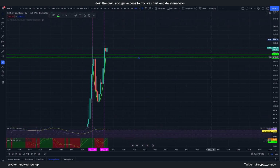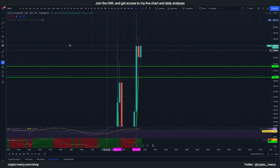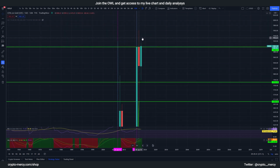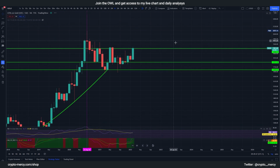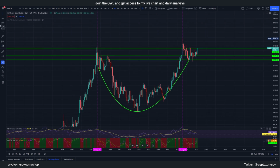Also, we can see that we just broke a very important resistance line, which was 1898. We just passed over this Twizzler top right here, which means now not much resistance ahead in front of us, which is opening a lot of doors for a breakout for gold.